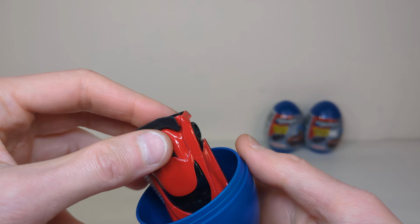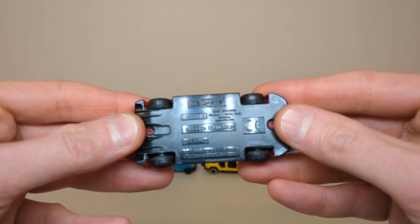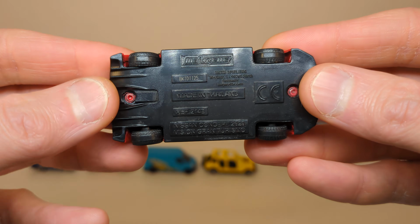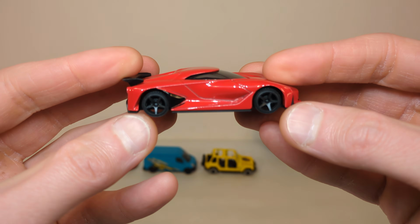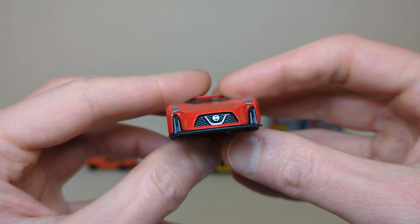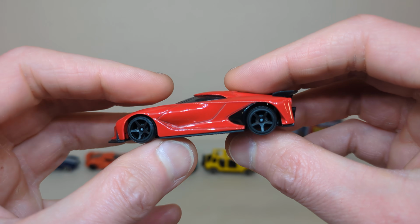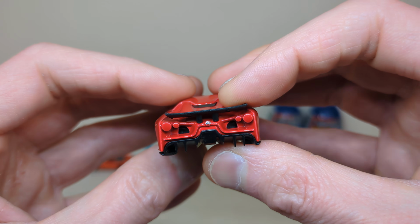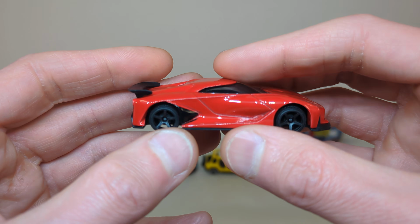Oh, look at that. We got the Nissan Concept 2020 Vision Gran Turismo. If my camera would want to focus. So we got Nissan logo on the front with some silver there for the headlights and the grille. Some black paint on the side. We got a plastic wing on the back. Nissan logo. It's red, so, you know, already has red taillights.